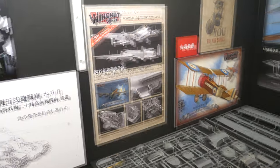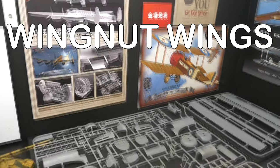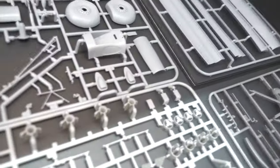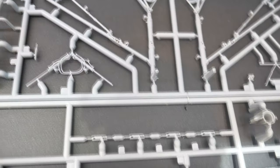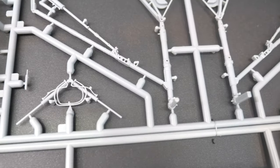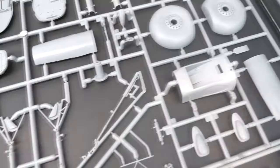Okay, I've just come back to this section. I just realized here, Wingnut Wings are going to be bringing out their 1/32 scale Avro Lancaster Dambusters. And here are sort of the first sprues produced of that kit. So you can get an idea of what you're in for. Detail looks amazing, as you would expect from Wingnut Wings. What's catching my eyes here is the molded electrical wires on some of these parts, which are fully detailed. They're actually incredible, as they're 3D and there's no flash whatsoever, and they've got really fine detail.